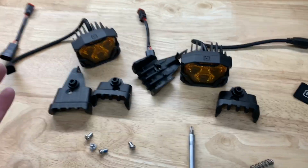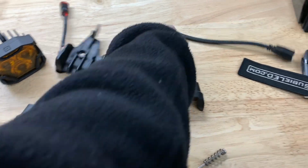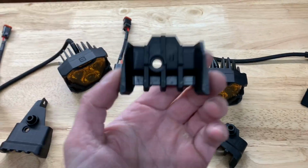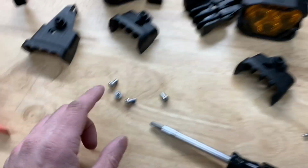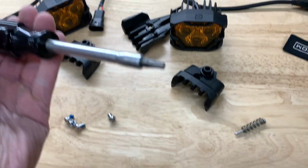All right, so to assemble these, as you can see, the brackets come in two different pieces. Basically, we're just going to screw the brackets on the side. So there is a little threaded hole on either side. And then as you can see on the brackets, there's an L and the other one says R. So you know which is left and right. So let's go ahead, let's put them on. It comes with the hardware, comes with a little blue Loctite on it as well. So pretty simple. They are T30s.